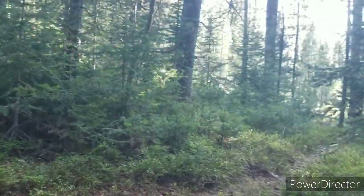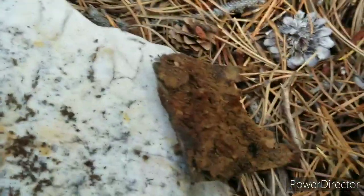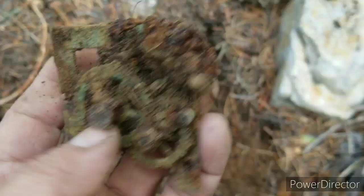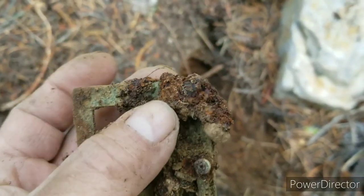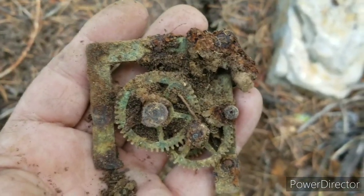Well, I'm walking the trail. That other cabin's just down below me there. Heading out in this field where I found that tie clip and the suspender clip. Look at this. Clock. I got most of it, but it's pretty shot. Old clock. Huh. Still got the gears in her. Amazing, huh? Pretty cool stuff. All right, let's go find some treasure.